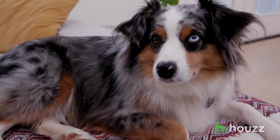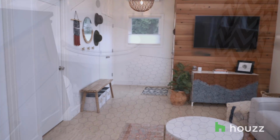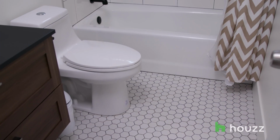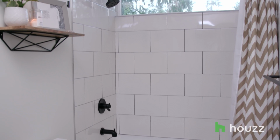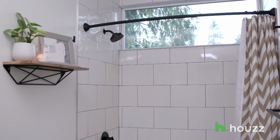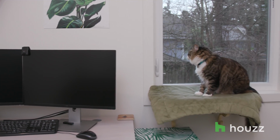We didn't waste any space with hallways. Everything's sort of right off the core here. The bathroom, there's heated floors. I got my fun tile that I wanted, and the sort of clean lines of the shower wall going up to a gorgeous window. We have an office where Donovan works from home.